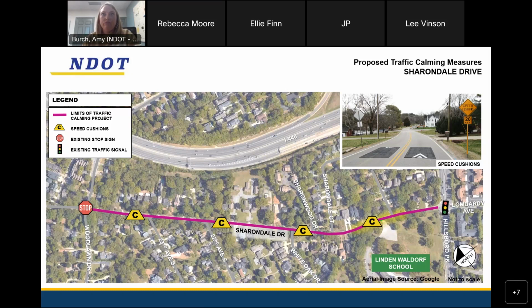Okay, and then does the calming involved, does Sharondale qualify for an overall speed reduction from 35 miles an hour? So that would be something you could reach out to the hub about. Speed limit reductions require a traffic and parking commission approval, but we could coordinate that back if that's something that the group is interested in.